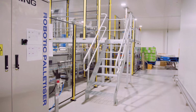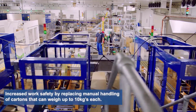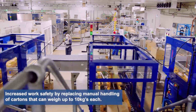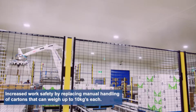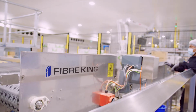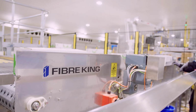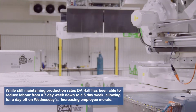So the long-term benefits is mainly around work safety. You know, these cartons of eggs we pack are up to 10 kgs, and on a typical day we'll pack between 15 and 20,000 cartons. The manual handling side of the job, by merging the 2 machines into one, was the biggest challenge, and this equipment has negated that now. So we're able to get that product out the door with no manual handling, so no work injuries.